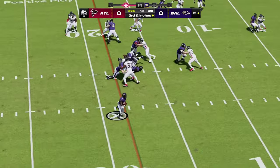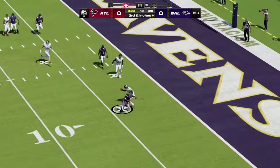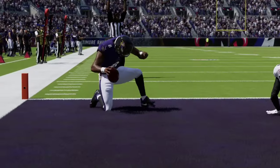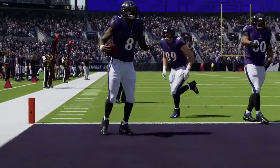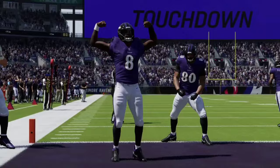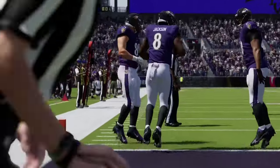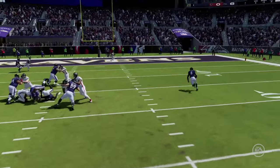They'll run the option on third and short yardage. The quick feet, and he'll take it into the end zone for a Ravens touchdown. Lamar Jackson scampering home from 19 yards out. And the Ravens get the upper hand as they're on the board first here this afternoon.